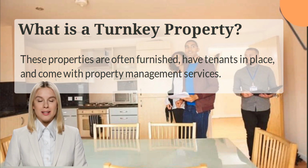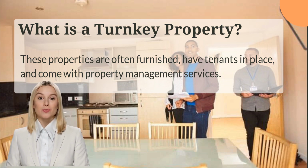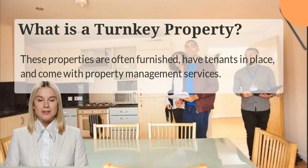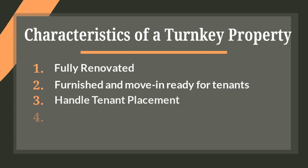A turnkey property is a fully renovated and ready-to-rent property that requires minimal additional work from the investor. These properties are often furnished, have tenants in place, and come with property management services. This means that the investor can start earning rental income right away and doesn't have to worry about the day-to-day management of the property. Turnkey properties typically have the following characteristics.